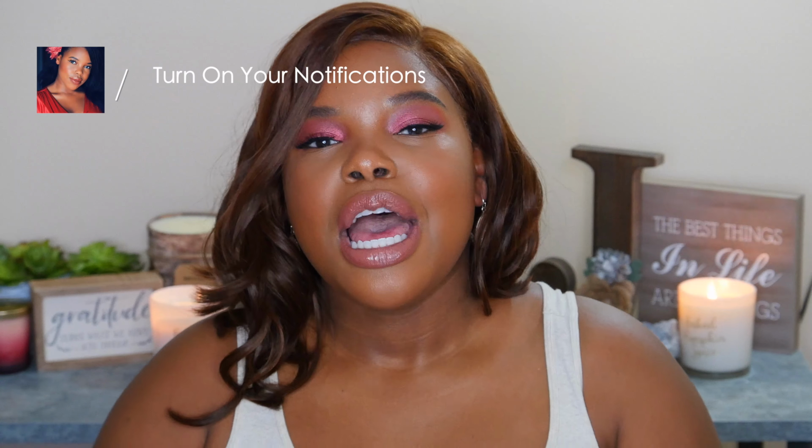It's also supposed to have a long lasting weightless feel, and it's supposed to extend the wear of your makeup, which I definitely think is true. Obviously different primers work for different people, so I'm not going to say this works for everybody, but I say definitely give it a shot if you're looking for a smoothing primer.